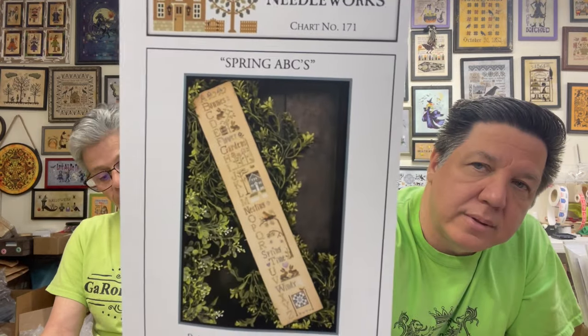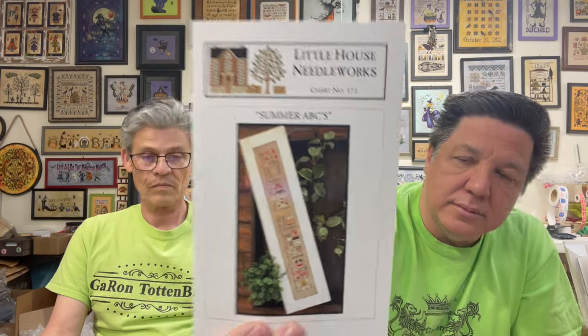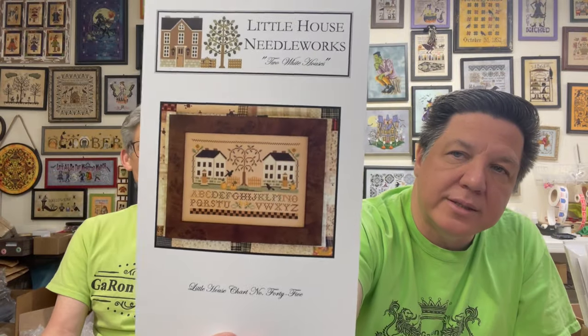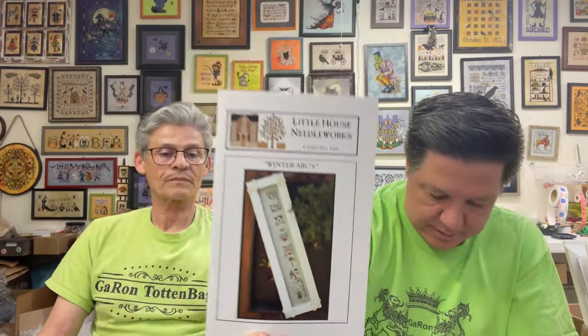All right, now we have spring ABCs. I know there's a lot of people at one time collecting all these. Summer ABCs. This is two white houses. Friends going back and forth, borrowing floss from each other. Ooh, I like this one. This is winter ABCs. Look at all those cool little wintry symbols.